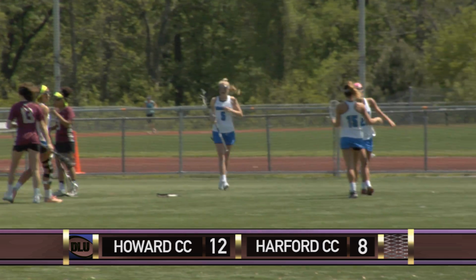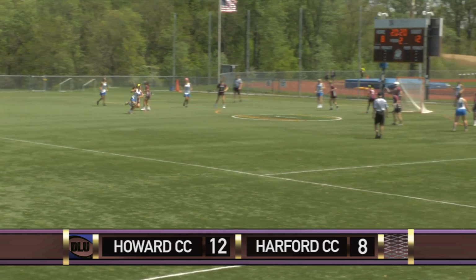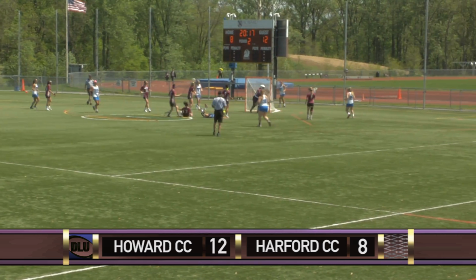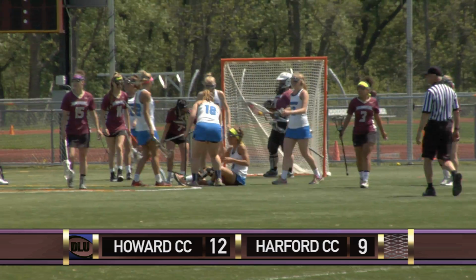They need to stay with their mark. All-American Lauren Haggerty was injured during Howard's big run, but she's back on the field. Wow, quite a long shot. Haggerty has a huge arm. Her shots are powerful and precise.